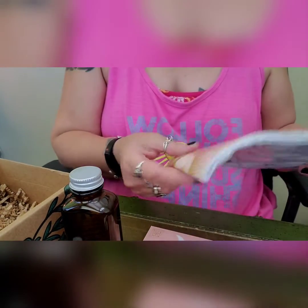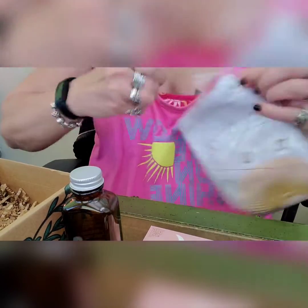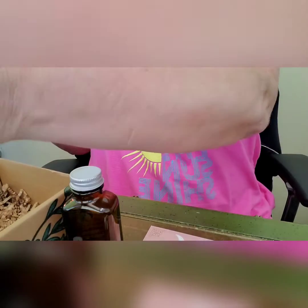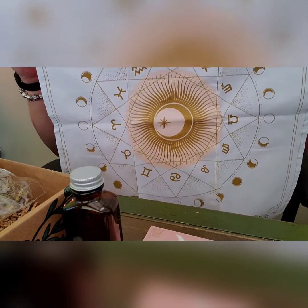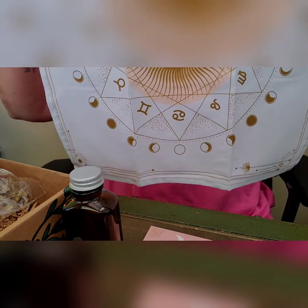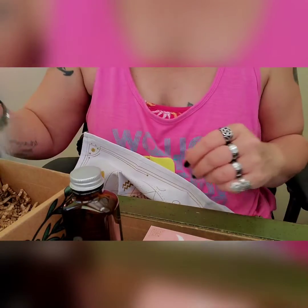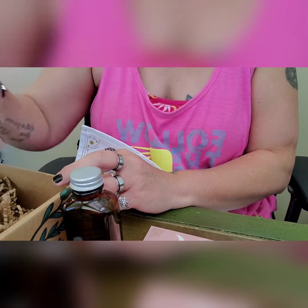And then it looks like that's pretty. That's an altar cloth. Zodiac Moon Altar Cloth. That's really pretty. And I believe that is just everything that is in this month's box.